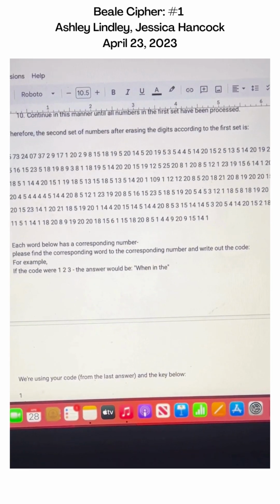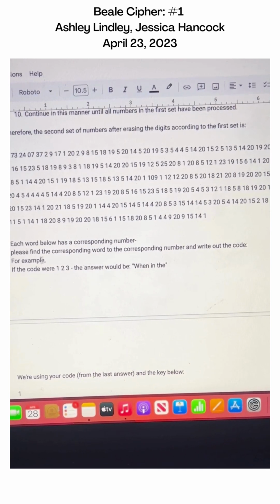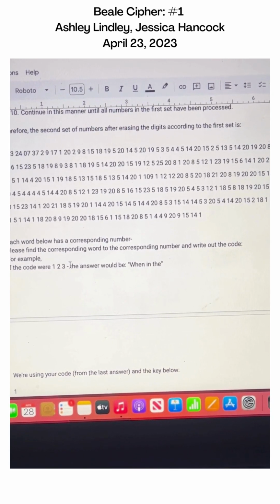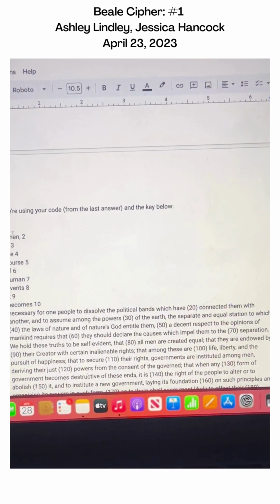Now, as you know, each word has a corresponding number. So find the corresponding word to the corresponding number and write out the code. If the code were 1, 2, 3, the answer would be when in the. So we're using the last code, when in the.